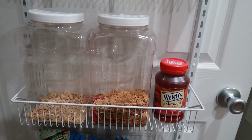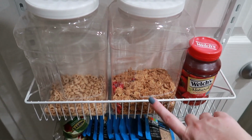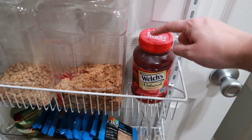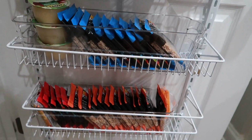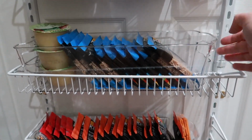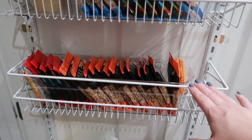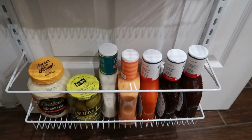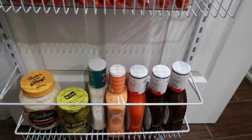Right here, I was super happy that our cereal containers fit on here. We're getting low on cereal, but that's okay. This is just an extra strawberry spread. And then down here, I put bars. We keep lots of bars on hand, and I did just put them in the little acrylic bins. I put them there so that I could use the shelf space in the pantry. And then down here on the bottom, I just have extra condiments, and I had just stocked up on a bunch of these. So we go through lots of condiments.